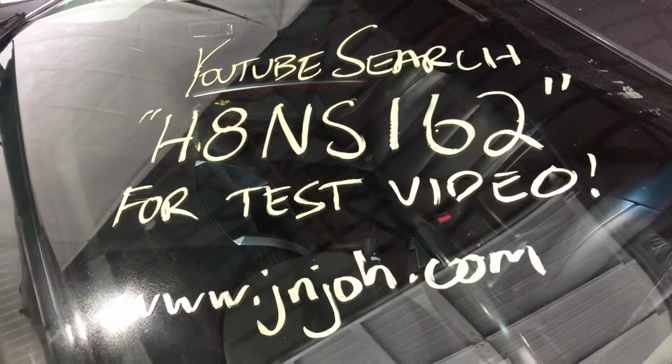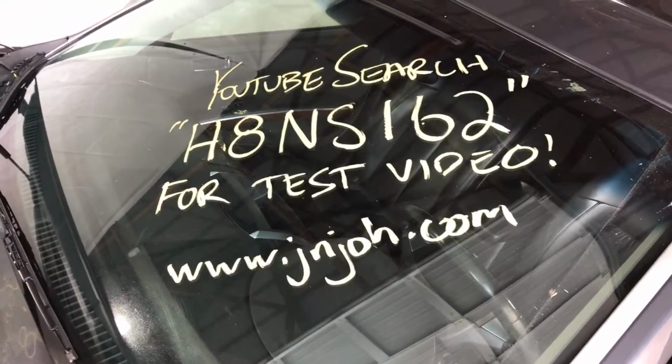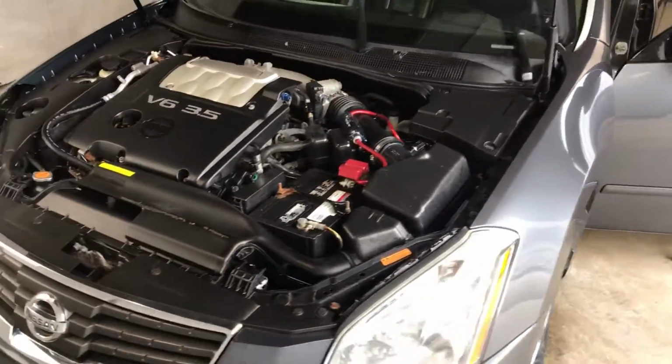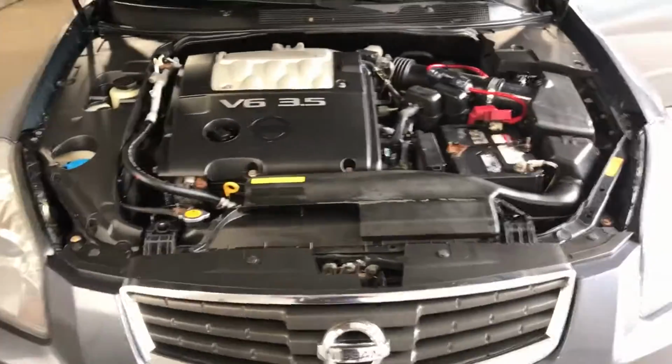Welcome to J&J Auto Wrecking's engine test for H8NS162. This is a 2008 Nissan Maxima with a 3.5 liter VQ V6.